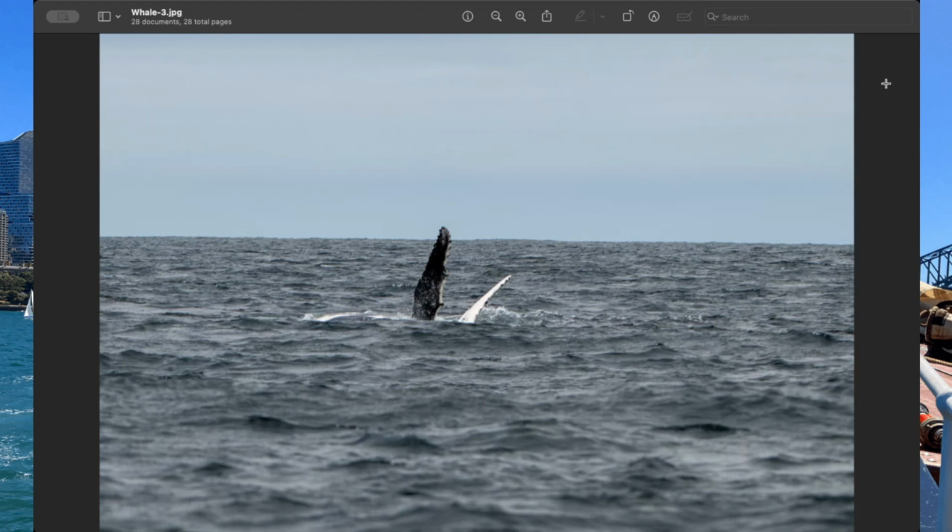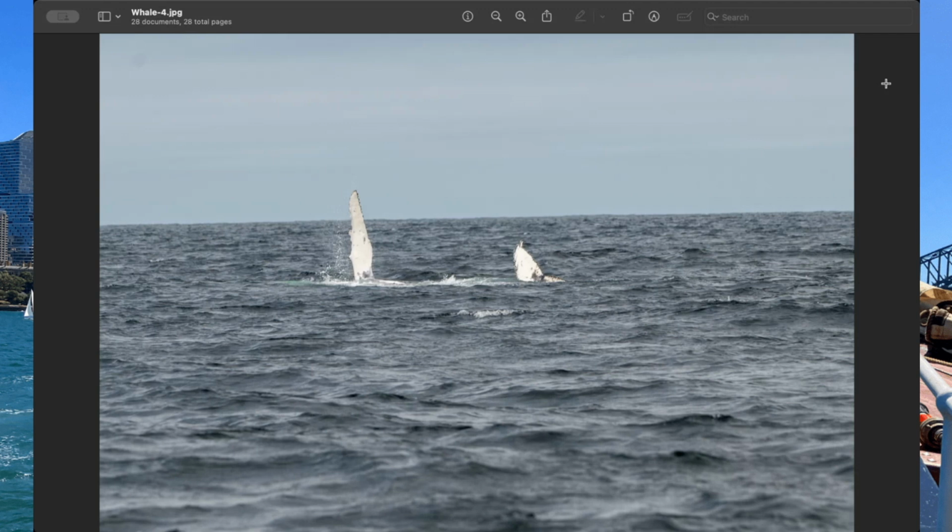Now, these waters were nice and calm, and the baby humpback whales were really relaxing and playing. So here you can see them sticking their big, long pectoral fins up in the air. You can see this other one here rolling onto its side and kind of waving at us on the boat.